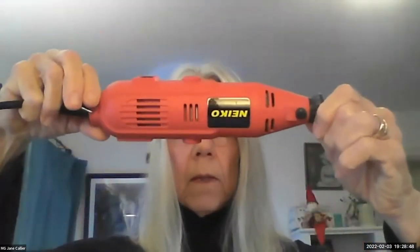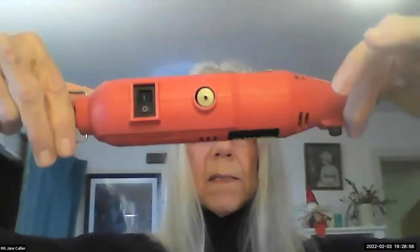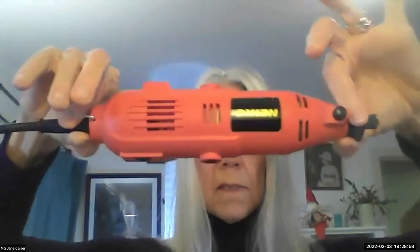This is a Dremel tool. This one says Nico on it. It's a power tool. I mean, it's not a toy. This is a power tool. It comes with a lot of attachments. And you can sand, you can buff, you can carve, you can make holes bigger, which is what we're going to do. But here, let me do it here.